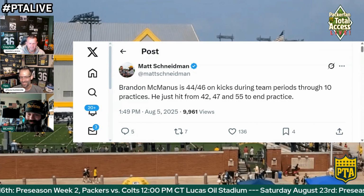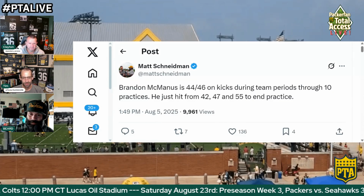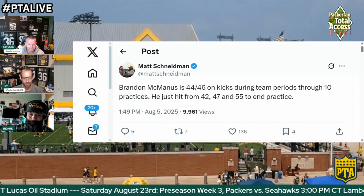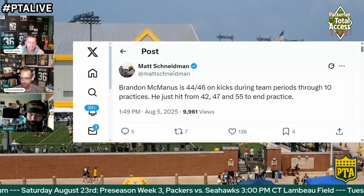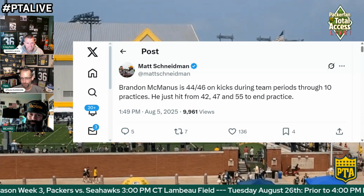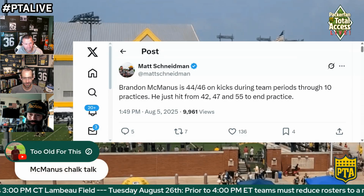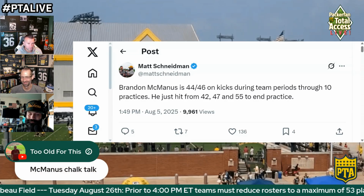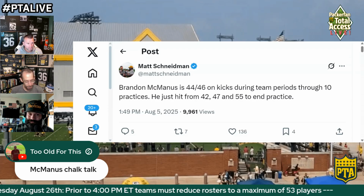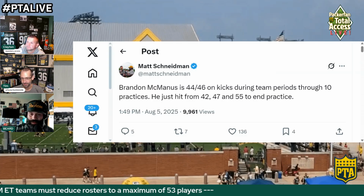Brandon McManus is 44 of 46 on kicks during team periods through 10 practices. He just hit from 42, 47, and 55 yards to end practice. What gets me excited, yes, the accuracy is great, but when you're still seeing those 55-yarders, you worry about the leg power starting to go as guys get a little bit older. Jacob, he's still got that power, bro. Still got it. Yeah, absolutely.